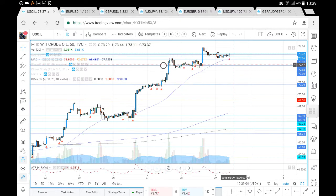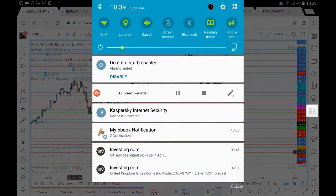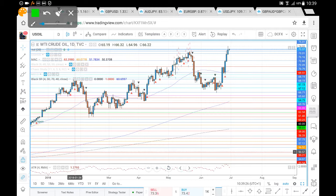What we'll do now is have a brief look at the daily chart to see how prices are developing. So over here on the daily chart, we can see we've had prices trade to new highs for 2018. More recently, we had a pullback in May. We found support in around the mid $60 a barrel mark.